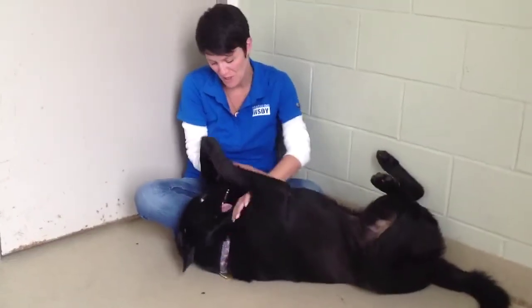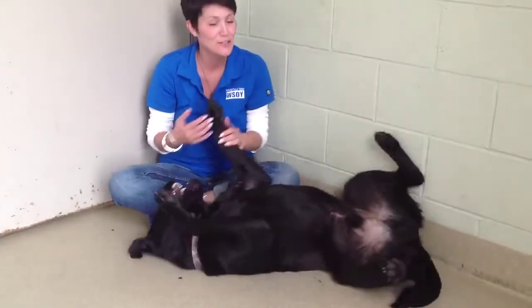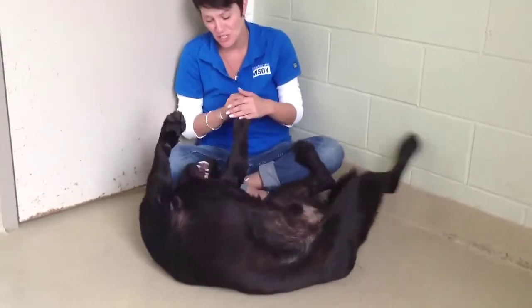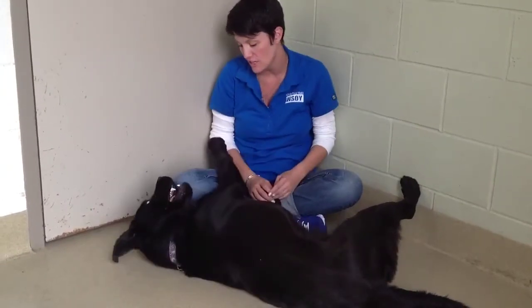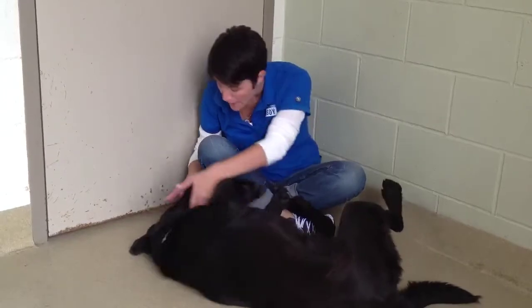Hey, it's the Buyer's County Pet Project here at the Macon County Animal Control and Care Center. And this goofball, he's an absolute goofball. His name's July. And he's been at the shelter only about a week. He was surrendered to the shelter. He's a little bit hyper. Now, he is a lab. No, stop. He's a lab.